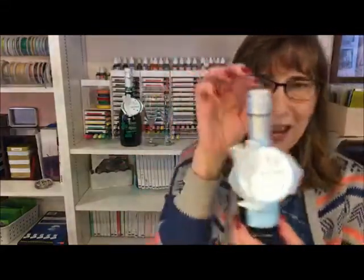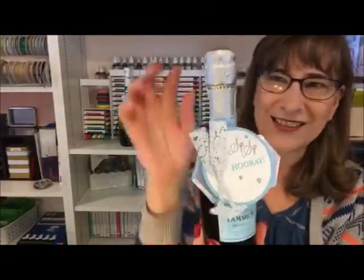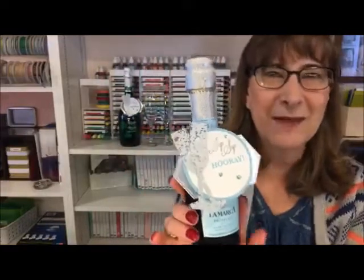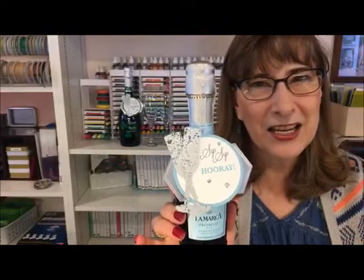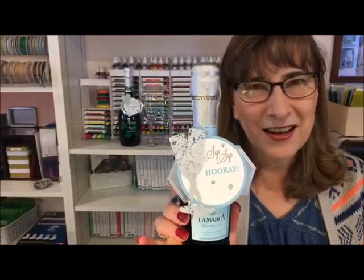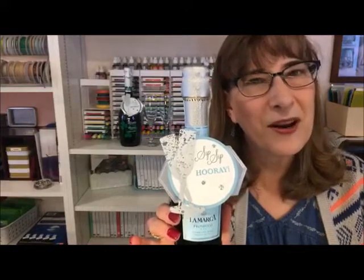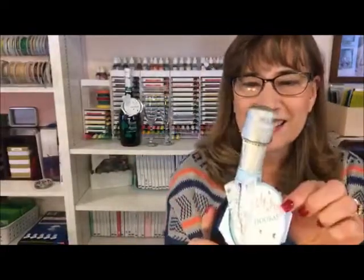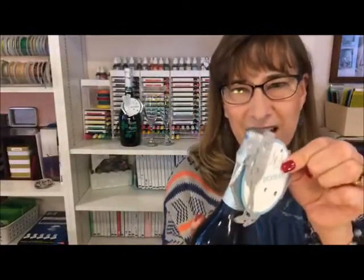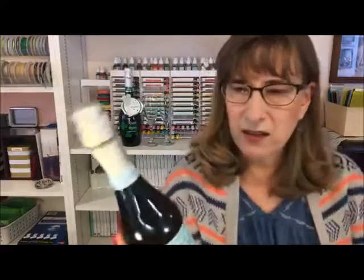Now let's get into Sip Hooray. So look at there. Isn't that cute, you guys? So this is a mini bottle of champagne. Sometimes opening up a great big bottle of champagne is a little bit more than you necessarily need. But if you just want to have a couple of glasses, or you just want to each have a glass and toast something fun, here it is. I'll take the tag off so you can actually see this little cute bottle of champagne.